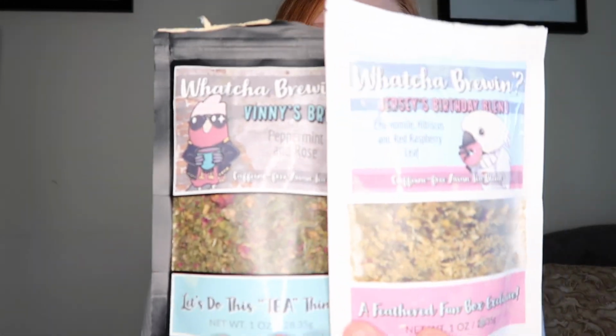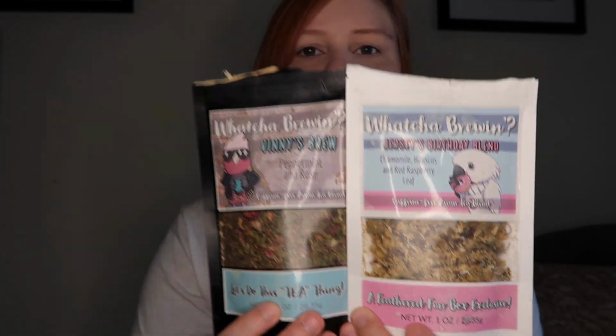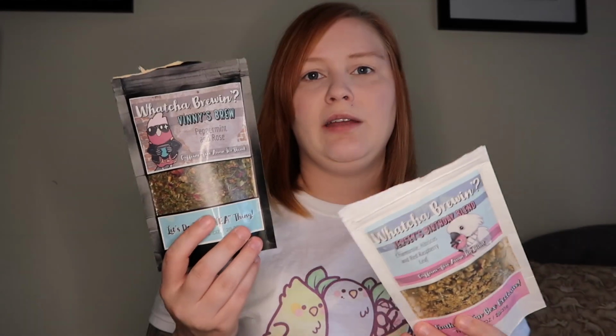So these are from Posh City Pets. Now I got these ones through Marlene McCohen, through the Feathered Fun Box, or through her website Parrot Station. So that's where I got these from, but they're actually produced by Posh City Pets. They come in different flavors, of course. The Vinny one is new. It has mint in it.